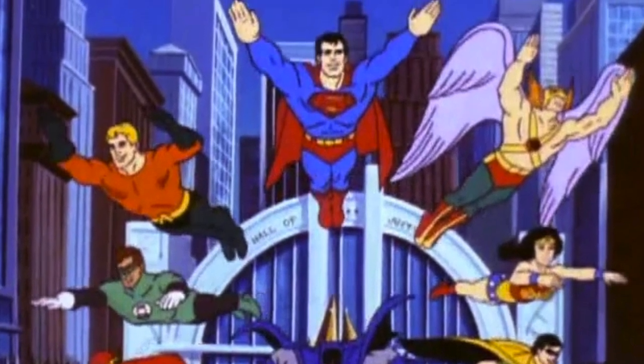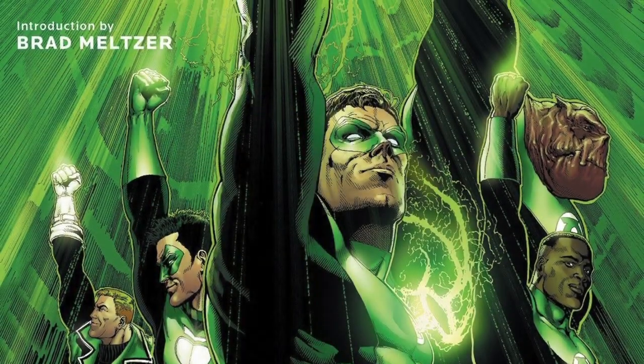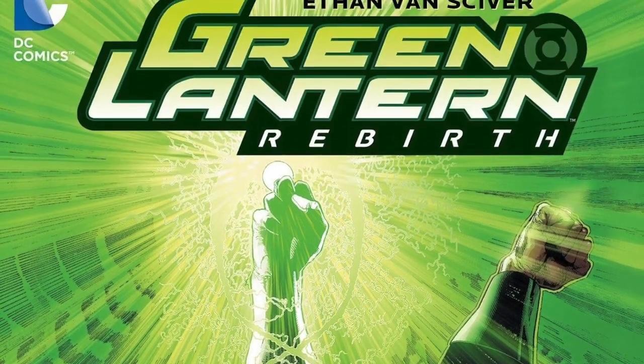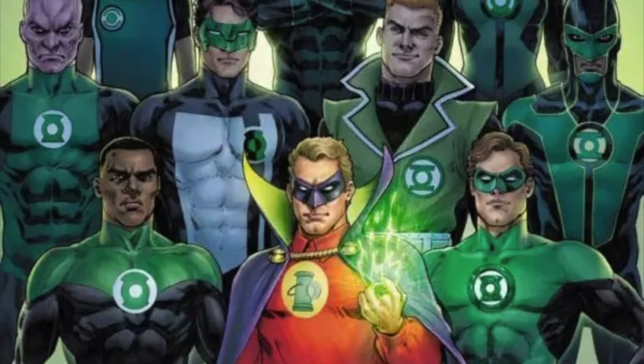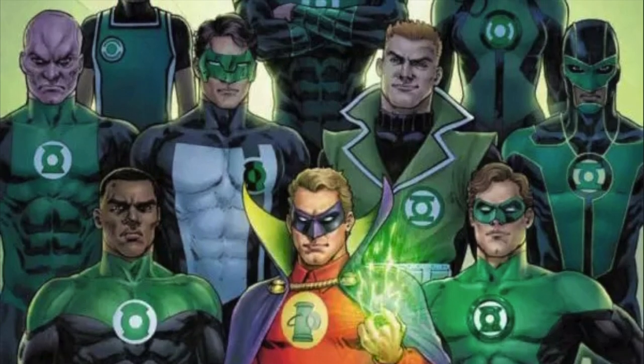But that changed in 2004 when a writer named Geoff Johns brought back a certain green-themed DC hero who had at this point been dead, back to the land of the living with his Green Lantern Rebirth. He didn't just bring back Hal Jordan to life, he awakened an intense interest in me for DC Comics. In the years following Rebirth, Johns continued to expand the Green Lantern universe in creative ways that completely sucked in old and new readers like me.